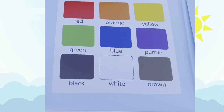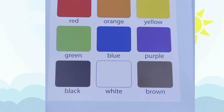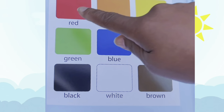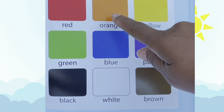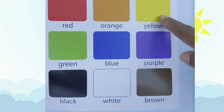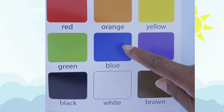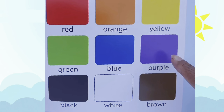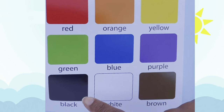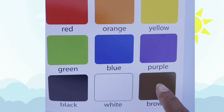Which colors can you name? Look at all the beautiful colors. Let's take a look. We have red, orange, yellow, green, blue, purple, black, white, and brown.